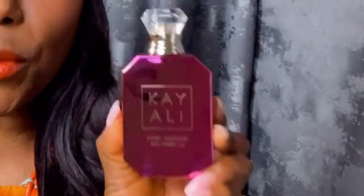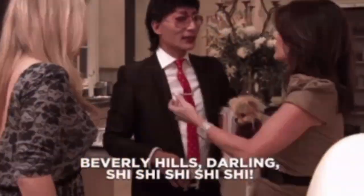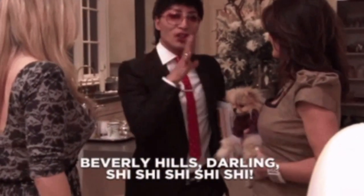This is KAYALI Sweet Diamond Pepper. Guys, this is such a beautiful fragrance. I wanted so badly to go, whatever, I don't care. I wanted so bad to be on that bandwagon with the rest of the haters. Yeah, I was drinking a lot of haterade on KAYALI. But I'm sorry, Mona.